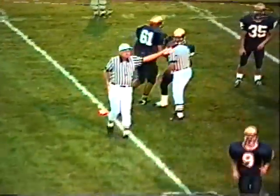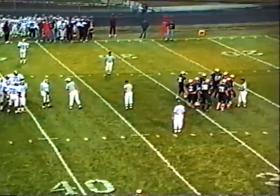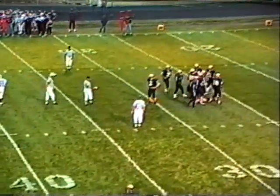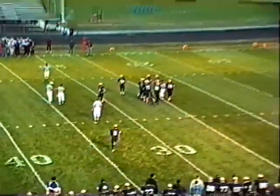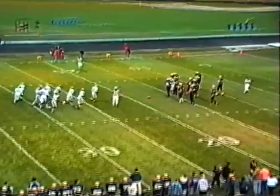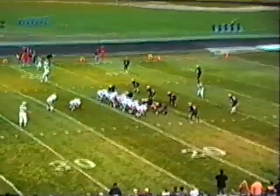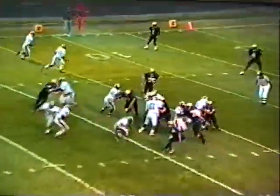Face mask, that's against Columbian. So Toledo Scott plays great, the face mask, and that's a costly error. The ball's down to the 18, and an automatic first from the 18-yard line, 1st and 10. I think the crowd here is a little bit stunned.